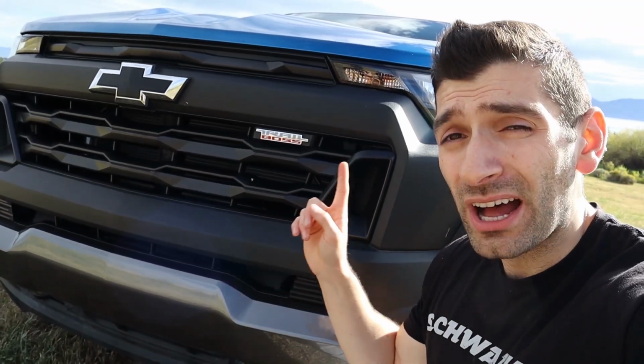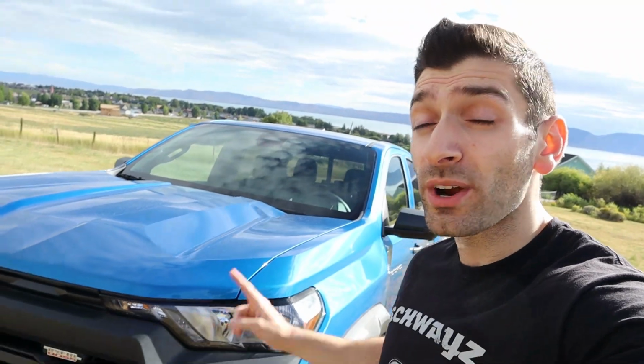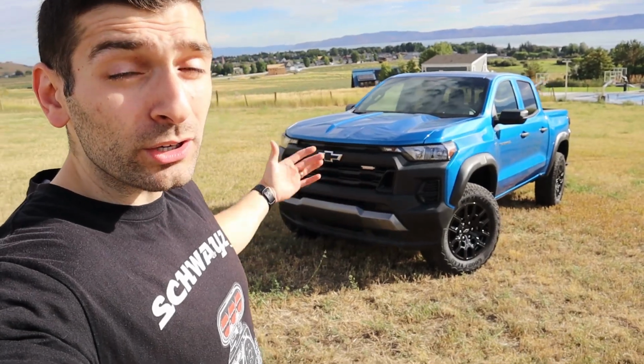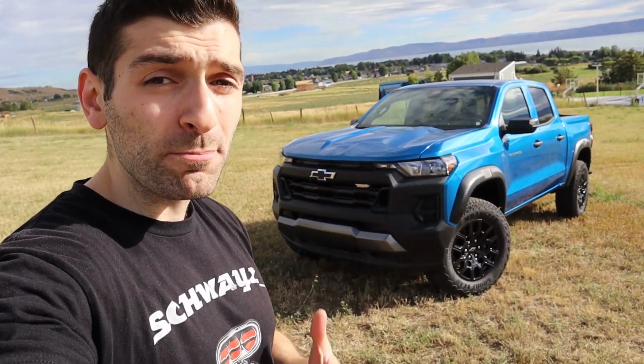So what are my overall thoughts on the Trail Boss? Well, it's a little bit of a mixed bag. There are some things I really love about this pickup truck, like the interior technology. You've got that 11.3-inch touchscreen, you got Apple CarPlay, Android Auto. You also got really great off-road capability with that rear locker, you got the extra inches of lift, and it's a really attractive looking pickup truck.